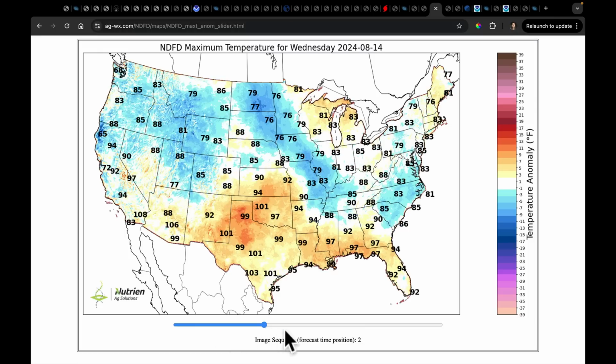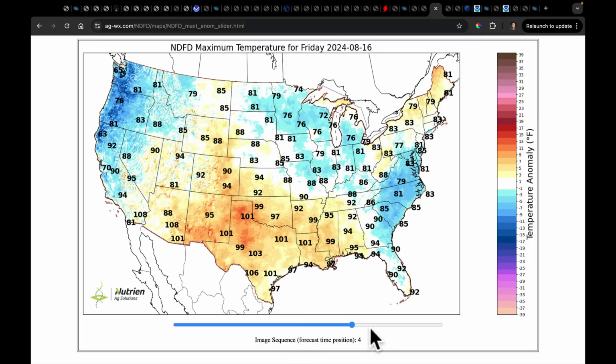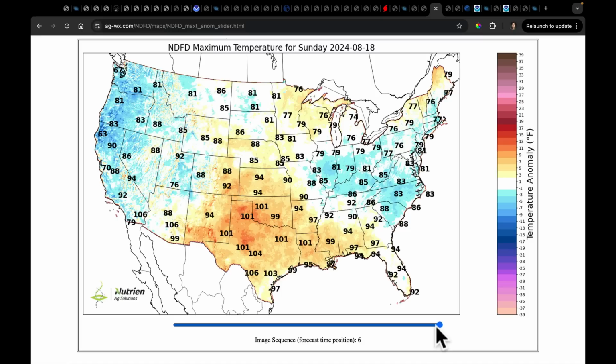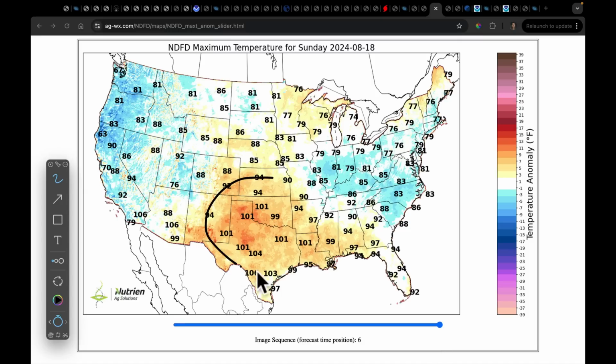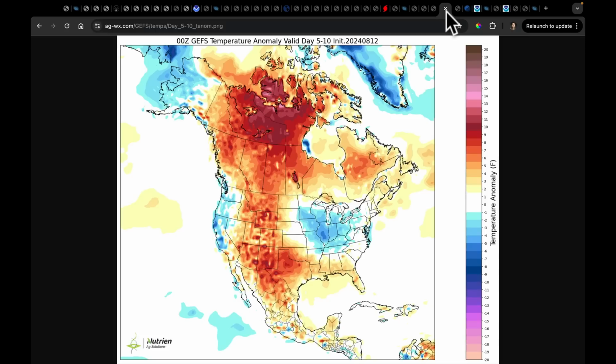That's Wednesday's temperatures getting into Thursday, Friday, getting out here toward the weekend. That's Saturday and Sunday. And overall, for most of the country, except this pocket down here in the southern plains and at times into the southeast, we're going to be seeing near normal temperatures for nearly everywhere else. So looking out there day 5 through 10, this is from the GFS. We'll take a look at the European in a few moments.